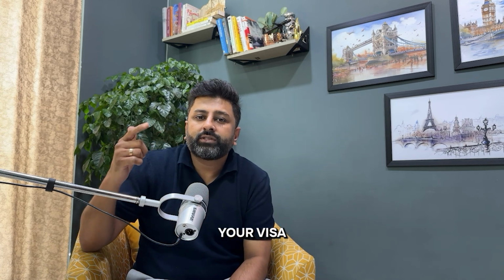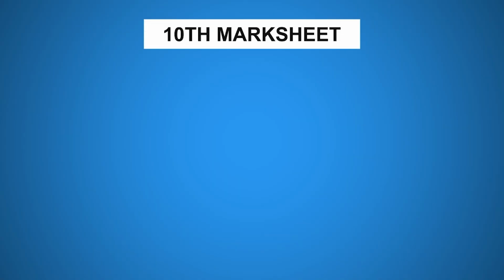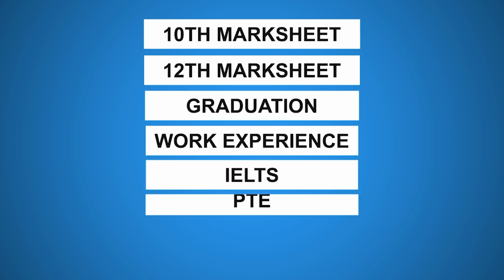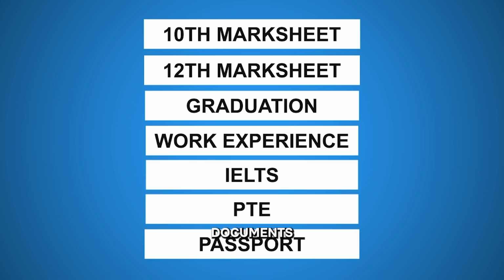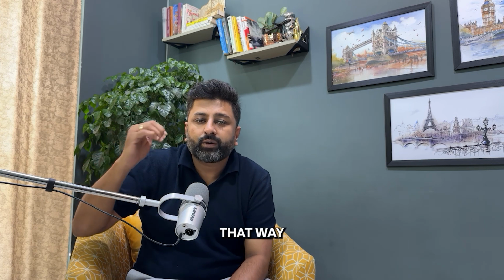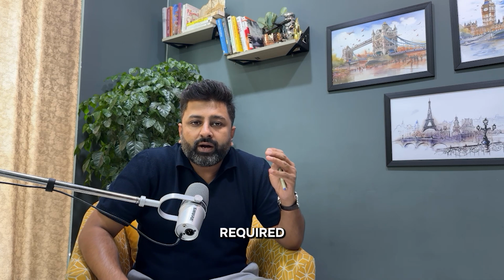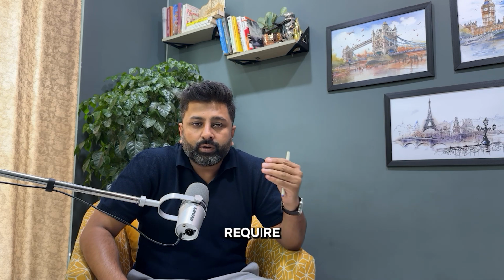When you file your visa, you would require all these documents: your 10th, 12th, your graduation, work experience documents, your IELTS or PTE, and your passport. These are the basic documents. Make sure that all these documents can be verified by the visa officer. And if possible, ask your consultant to verify them before the visa officer does, because that way the visa officer will get the confidence that yes, this file is complete, they have done their due diligence. Now, PCC would be required, which is a police clearance certificate. Then you require a medical.